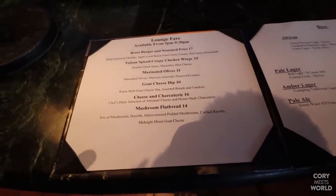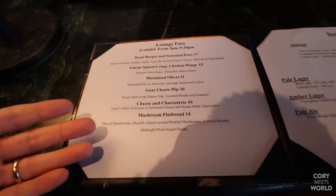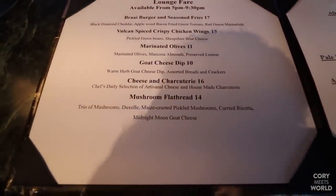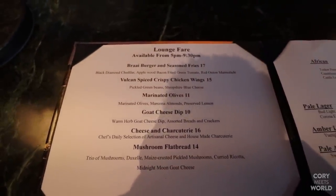Some of those spices and seasonings used in Africa, utilizing some of the food here, even at the lounge, and definitely gonna come here sometime and try them. Even the mushroom flatbread sounds good. So I think we'll see a dining review from here very, very soon.